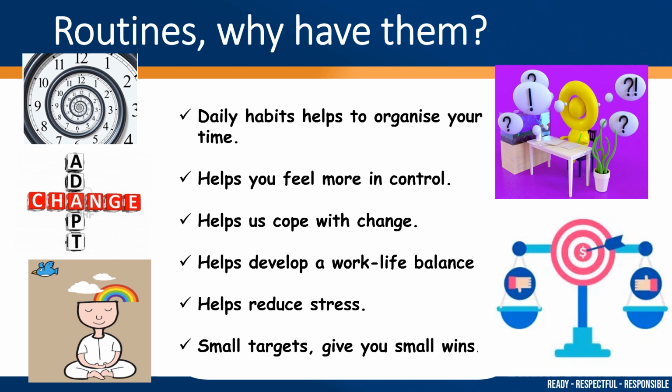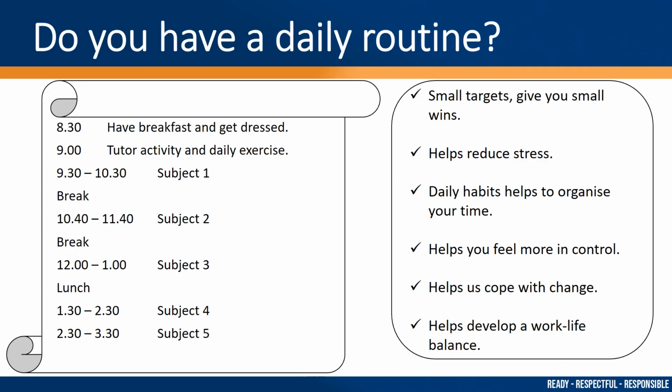Small targets give us small wins. So follow a simple routine on a daily basis from the time we get up to the time we log on to try and complete some of our work, and accessing individual breaks throughout the day. Consider having your own daily set routine. You can organise this, you can set this with the support of your parents if needed, but think about how you're going to break up your day with the individual subjects that you need to follow on your timetable. Do certainly allow breaks. Breaks are really key.